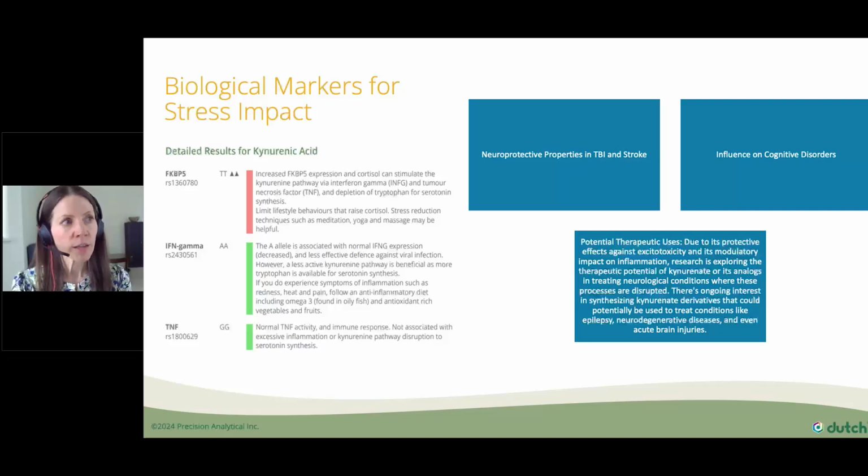So quinolinate, rather kynurenate, is known as a natural antagonist at the glutamate receptors, particularly the NMDA receptor subtype. This helps protect neurons from glutamate-induced excitotoxicity. It can actually change synaptic transmission. So beyond anti-inflammatory things, it can change the acetylcholine receptor, or really transmission through its effects on the alpha 7 nicotinic acetylcholine receptor. Too much kynurenate can decrease glutamate.